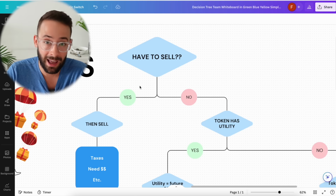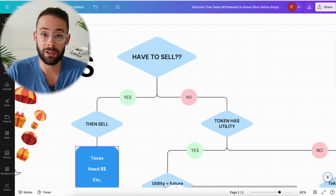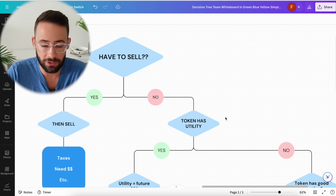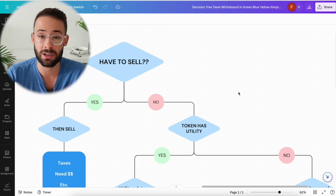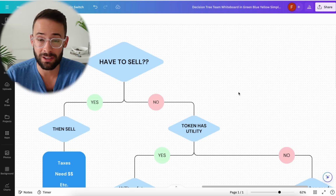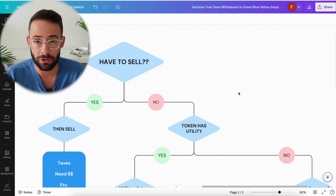Now, if you do not have to sell an airdrop because you've got your taxes covered with other money and you don't need to use it to cover your living expenses, the next question that's important to ask is, does the token actually have utility? And when we're talking about utility, this could be things like staking, but there's other forms of utility, for example, voting on governance, participating in a DAO. In some cases, if you have a token, it gives you access to different memberships or different perks. So there's different forms that the utility could actually take.